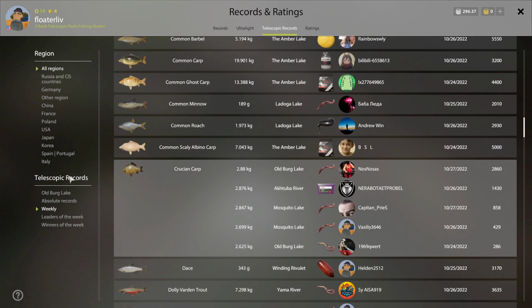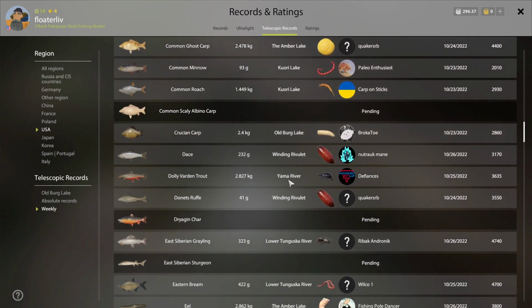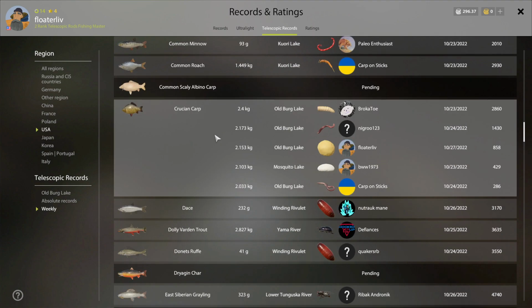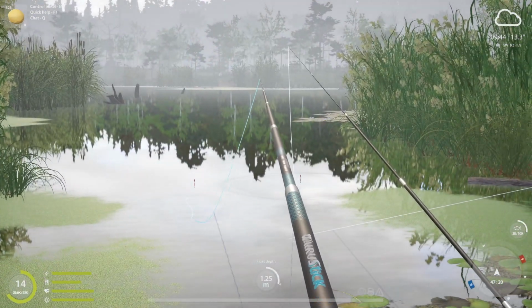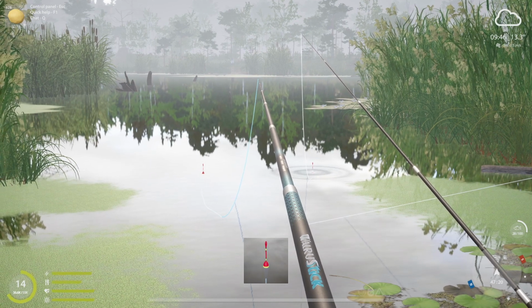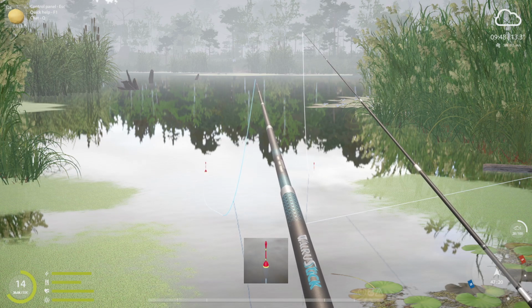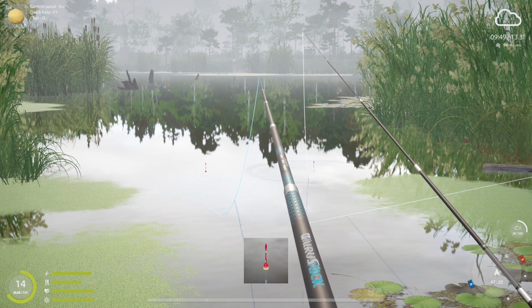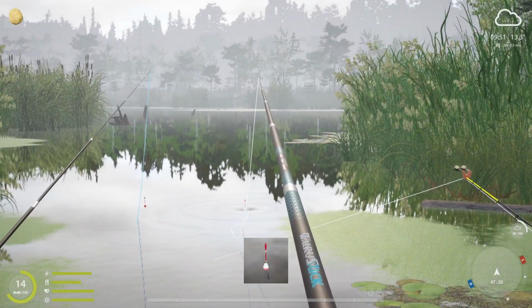2.88, the overall one. And 2.4 is the local one. Not bad. For how bad of a day this has been with the night not doing anything for us, losing a tackle, getting that weekly record crucian, I'll take it.